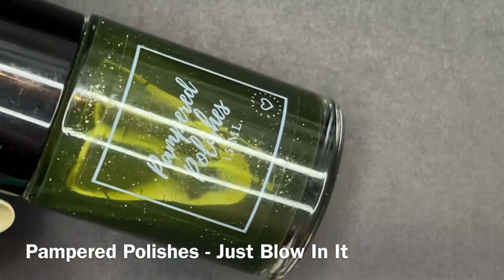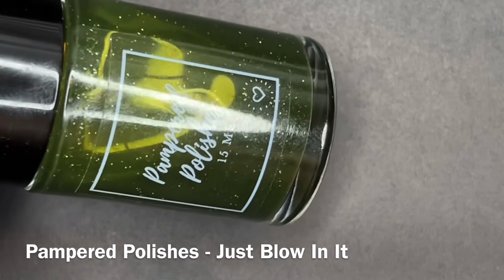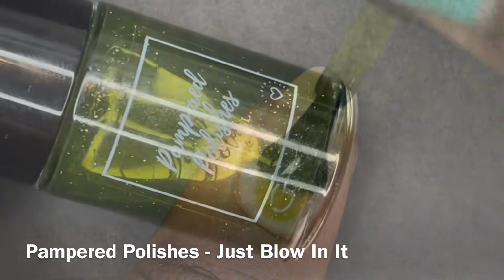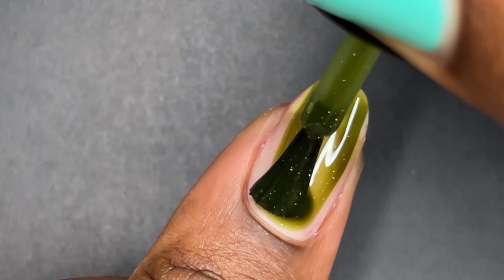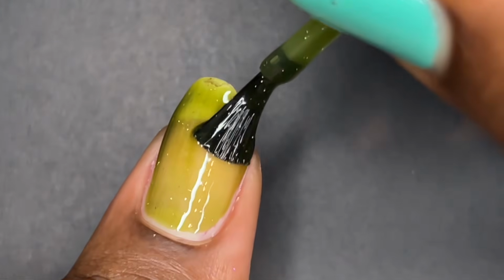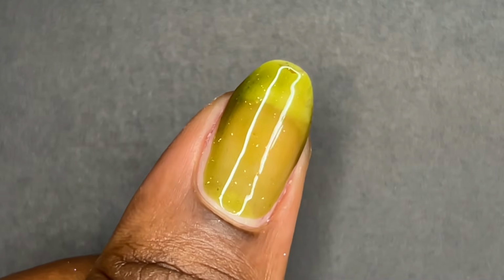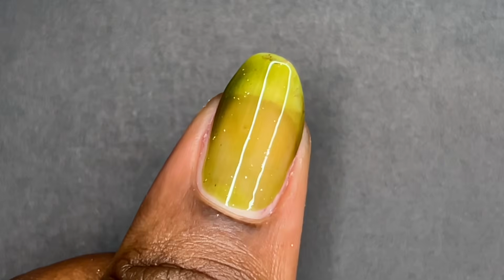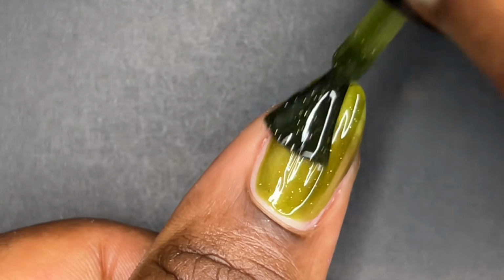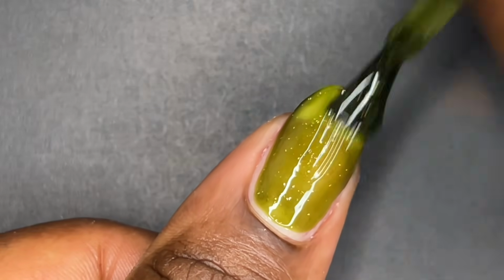Oh, so Pampered polishes. This one has faded, so it is not the same color it was. I don't even have the original swatch of what it was, but it was not as dark and murky as this. Let me tell you, I did not like this when I was applying it. It's a bit too ugly for me now. I'm sorry, you guys. It's a bit too much of a pukey green. And it doesn't look like a sea of green anymore. It just looks like gross algae, and I'm not a fan of it.